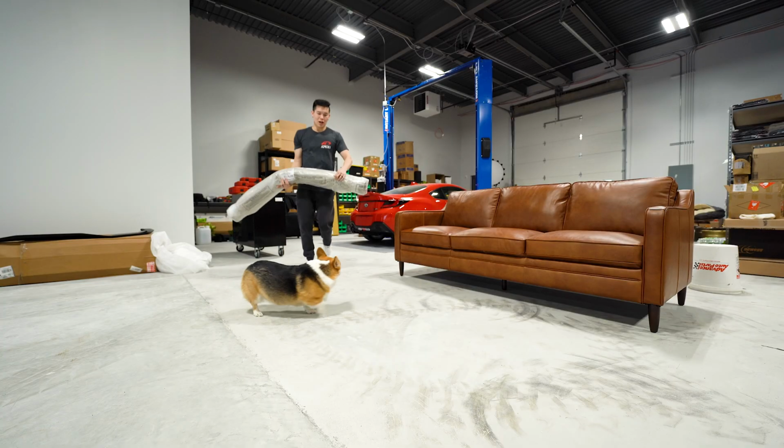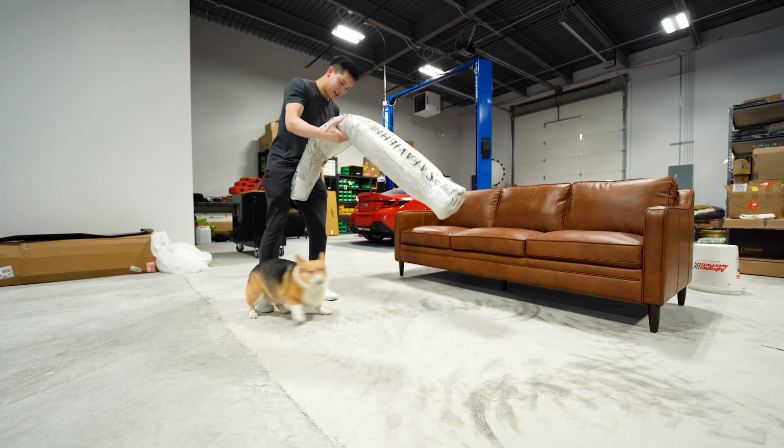It's always kind of nerve-wracking buying furniture online without actually going to test it out, but I'm very much happy with this couch. We're good to go on the couch. Let's get this rug down.